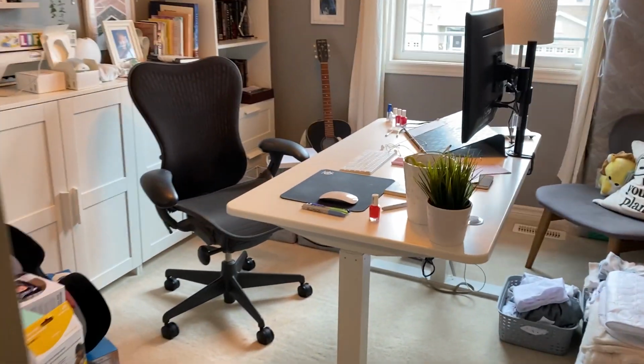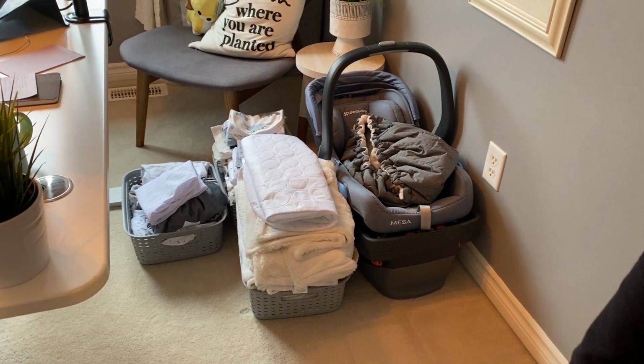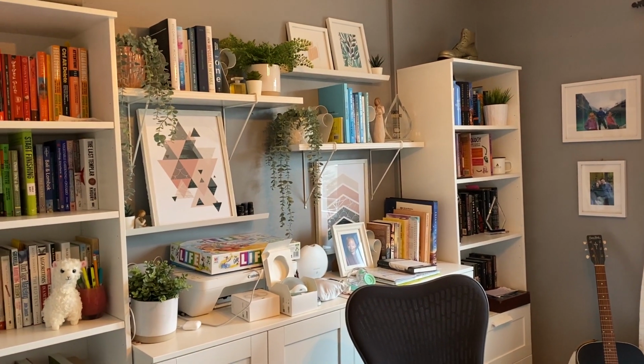So the first thing we're gonna do is just literally get everything as much as possible out of the room. And then I've gotta pack up all my office stuff to make room for baby stuff.